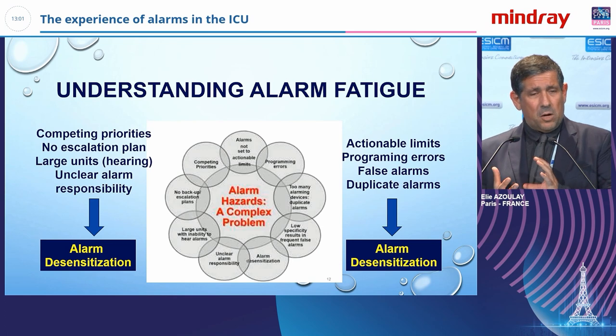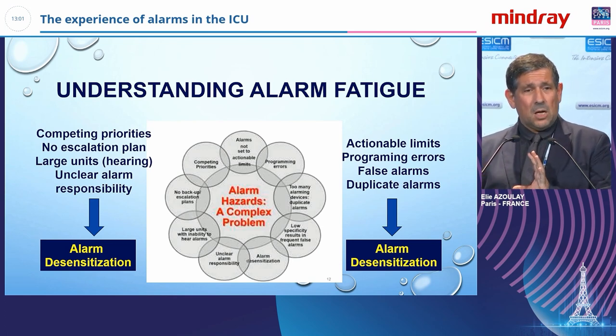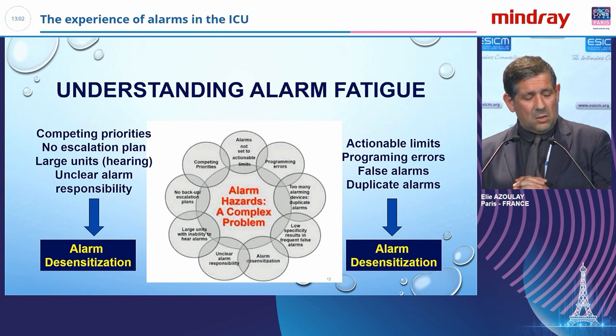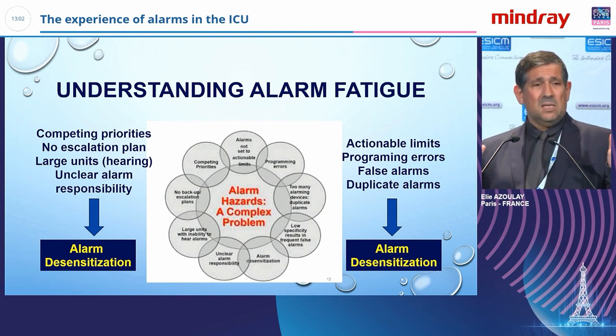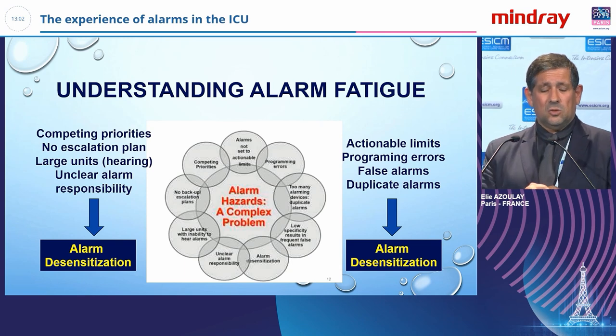There are competing priorities in an ICU for many nurses. There is no escalation plan. When an alarm is there, we need to have a certain action. Sometimes the ICU is so big that we cannot get to the alarm. Sometimes we don't know exactly what the alarm is, and one is under the other one. And sometimes in a given ICU, the responsibility for alarms is not so clear.